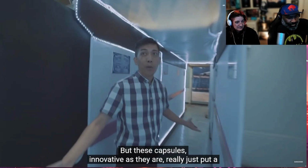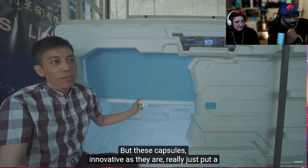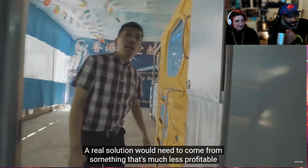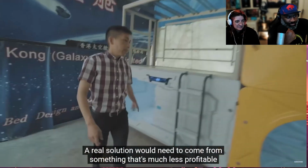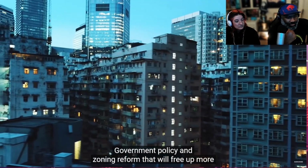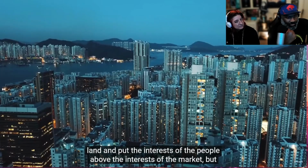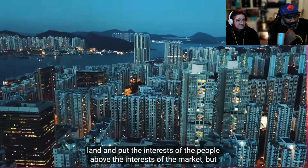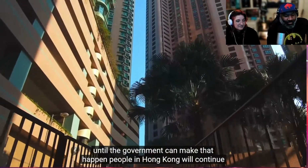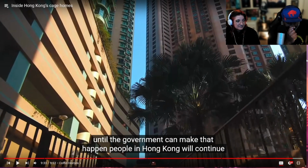Damn. Okay, so there's mirror lights, there's reading lights. But these capsules, as innovative as they are, really just put a band-aid on this housing problem. Right. They don't serve as a real solution. A real solution would need to come from something that's much less profitable and fun to look at: government policy and zoning reform that will free up more land and put the interests of the people above the interests of... they gotta stop auctioning the land off. An auction is designed to drive the price up as much as humanly possible.